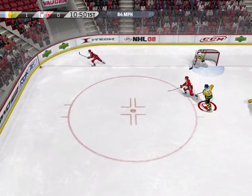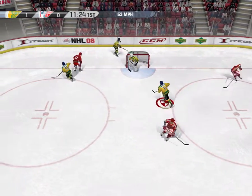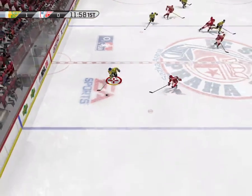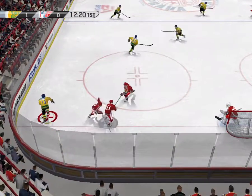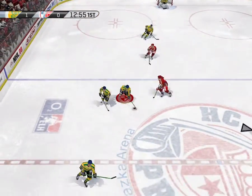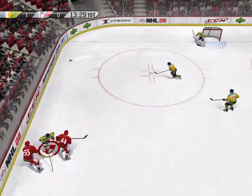He shoots! Slavia with it now. One-timer. Kuchera makes the huge save. Bednash in the corner. Intercepted. They're into the attacking zone. It's 2-on-1. Shoots the puck. That's blocked. Kuchny takes possession of the puck.